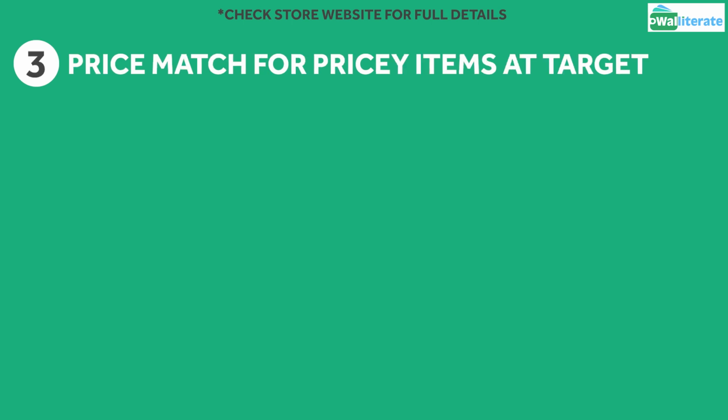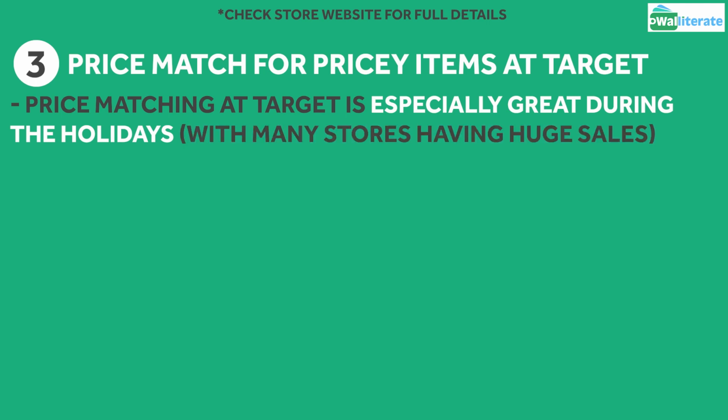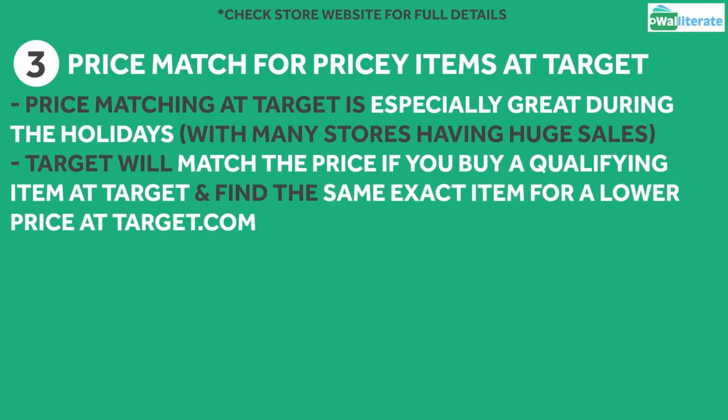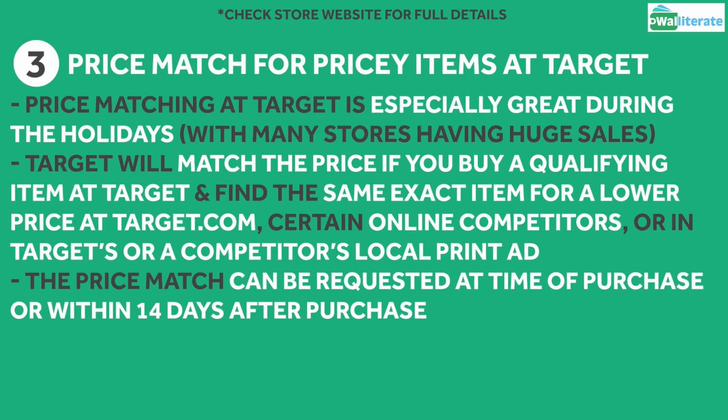Number 3. Another important thing to keep in mind is that you can also price match at Target, which can be especially helpful during the holidays, with many stores giving deep discounts. Target will match the price if you buy a qualifying item at Target and then find the same exact item for a lower price at Target.com, certain online competitors, or in either Target's or a competitor's local print ad. And the price match can be requested at the time of the purchase or within 14 days after purchase.